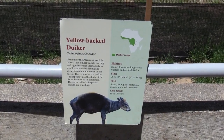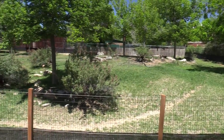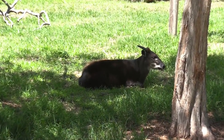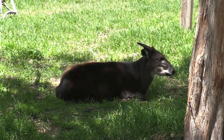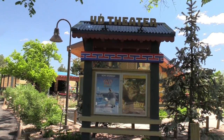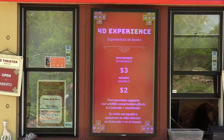Now we got some yellowback duiker. And of course, a busy ground hornbill will not be on habitat. So this is additional habitat for the okapi. But you do see the yellowback duiker. The cute animals. You had the 4D theater. This is an additional upcharge. This is the 4D theater. Pricing: $2 non-members, members only $2.